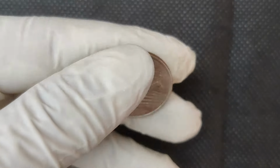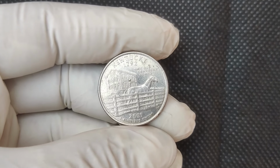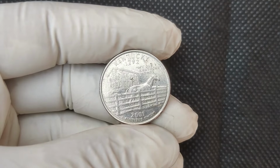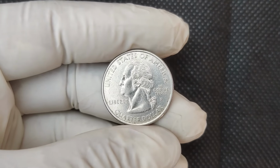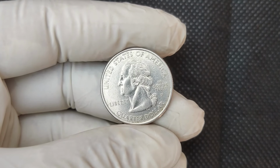Collecting coins can be exciting and rewarding, but remember that the value of a coin is often in the eye of the collector. If you're considering selling, do your research and consult with experts to get the best value for your coin. And who knows? That 2001D quarter in your pocket change might just be worth a small fortune.